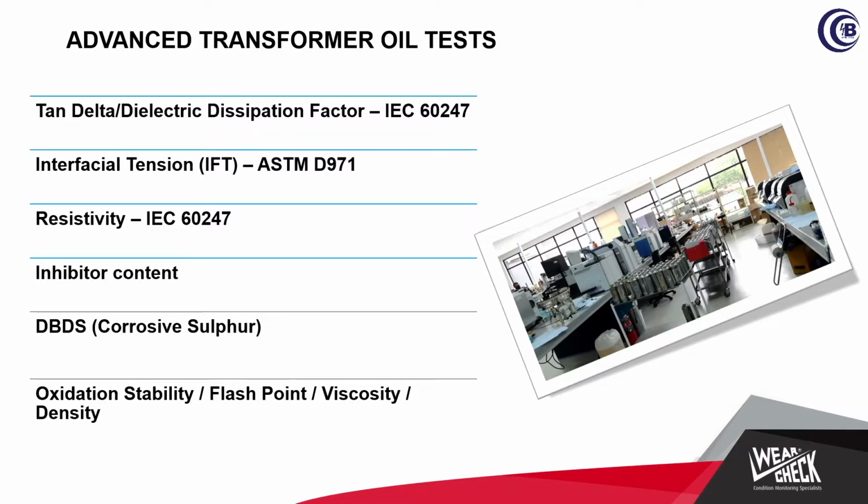DBDS, it's an additional test to corrosive sulfur. There's a bit of a discussion. People say that the DBDS test is more accurate. We also do that in Durban lab. Again, it's a yearly test. You don't test this any sooner than that. And the same with the oxidation stability, flashpoint, viscosity and density.